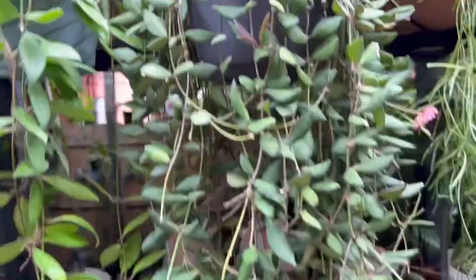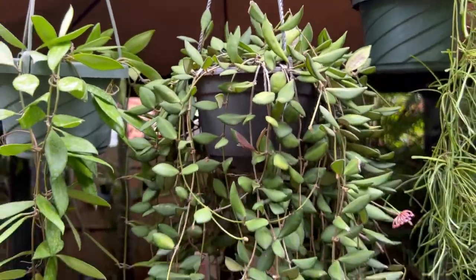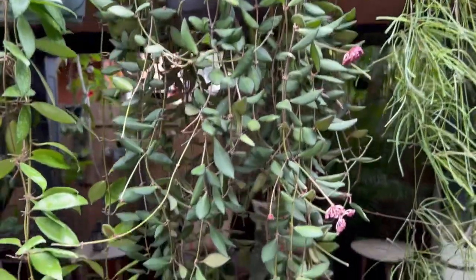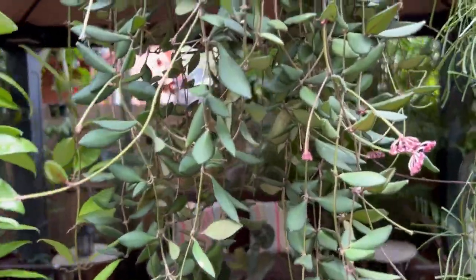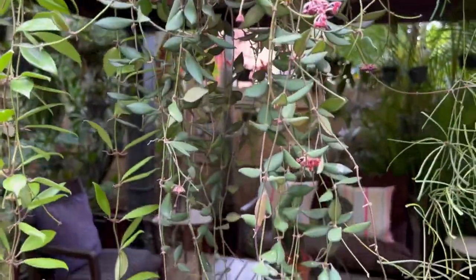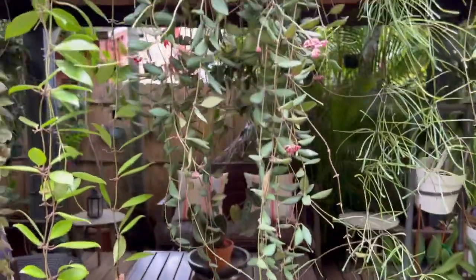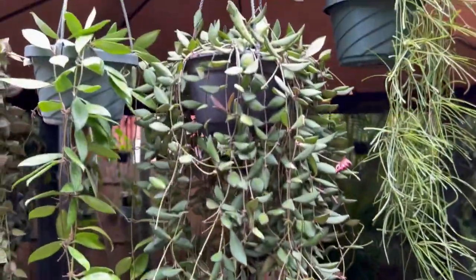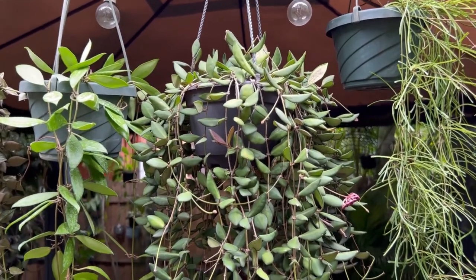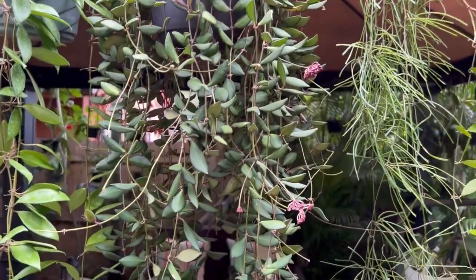And this is the one I show all the time. It's the species Hoya finlaysonii burtoniae. Again, it's covered in peduncles and it's blooming on and off pretty much all summer. And it seems to like it here in my yard. And it's getting rain. It probably gets a couple of days of rain a week. So it's not drying out as much as I would like, but it doesn't seem like it's struggling at all.